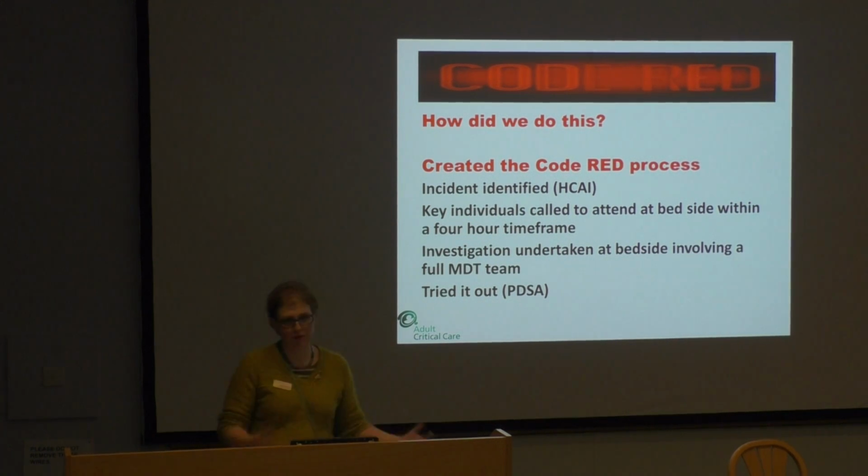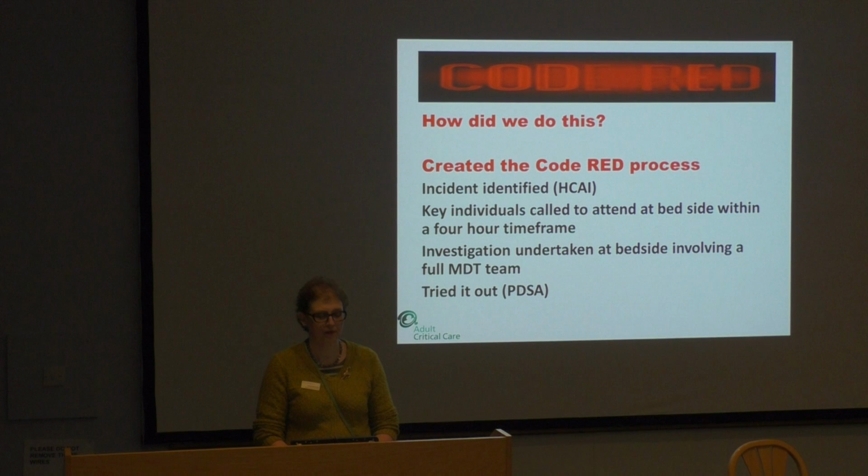So we came up with Code Red, and this is a response to when we get notification, or that we know that an incident has happened. And using quality improvement methodology, we started small, so we identified we wanted to use healthcare associated infections, and in particular just CDIs. And we did that because we wanted to trial the tool, we wanted to test it and see whether it would work.